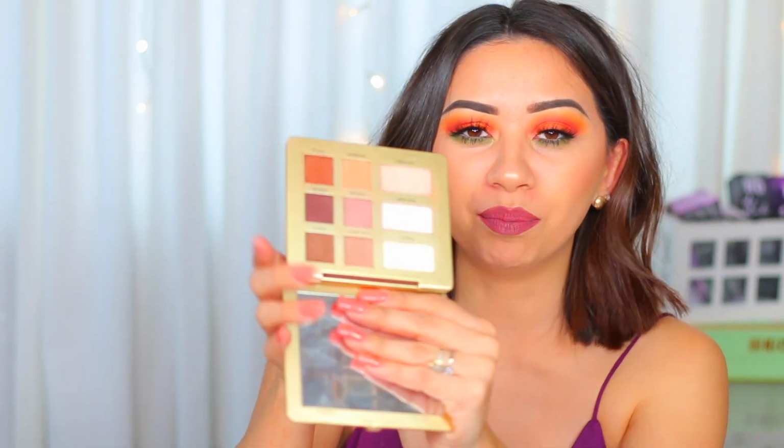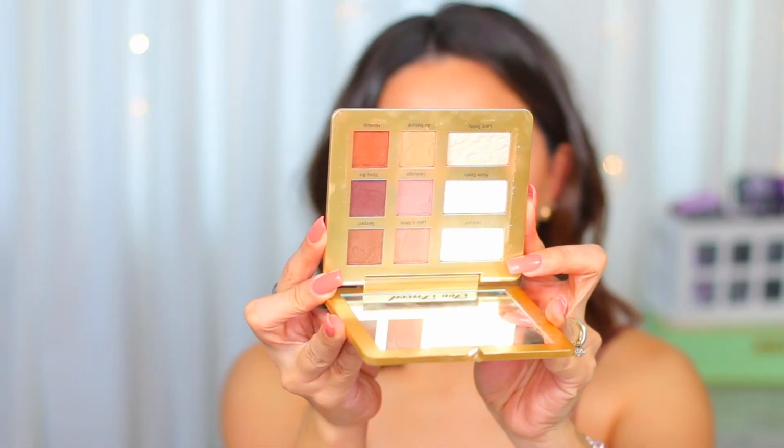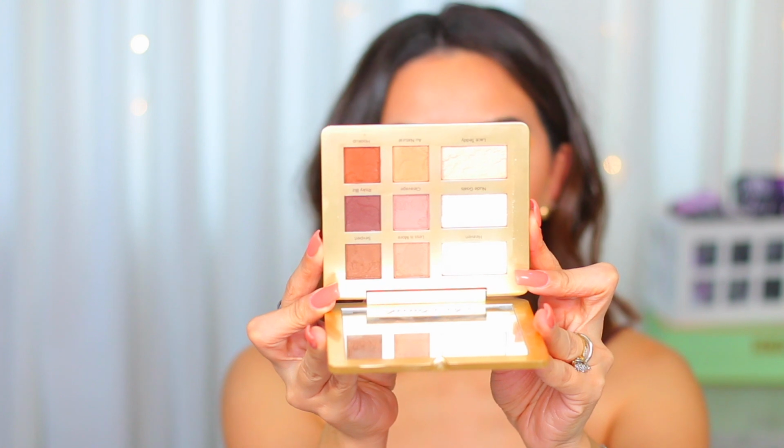So this next one is also a neutral toned palette, and this one was another one that I was surprised to actually feel like a favorite. This one is completely basic. Like, it has the most neutral tones ever. It has light brown, medium brown, dark brown, and those beigey tones in here. I know it looks nothing crazy or anything. By the way, it smells really good.